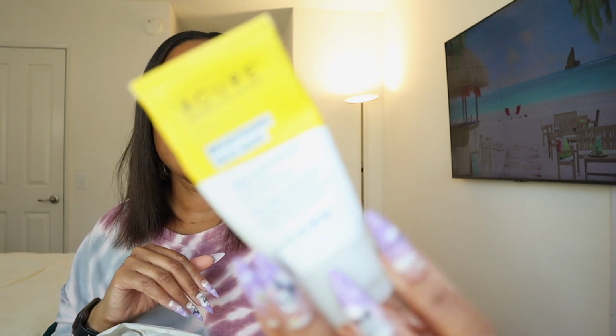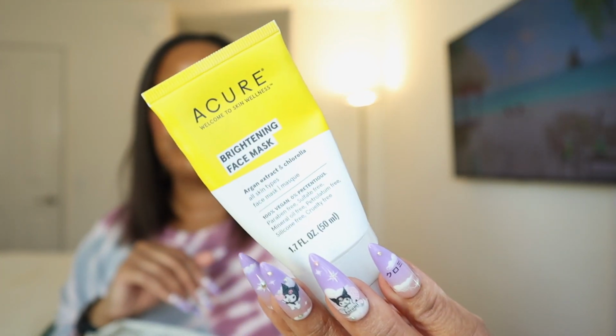You find ways when your nails are long. Cure's Brightening Face Mask. This is 100% vegan. It is so good. Doesn't have any harmful ingredients. Love this brand. Love it. Oh, so good. I did not pick up another one yet because I have the same one that is like a superfood type mask, very similar to this. That was in my collection, but once I'm done with that mask, I'm going right back and pick that one up.